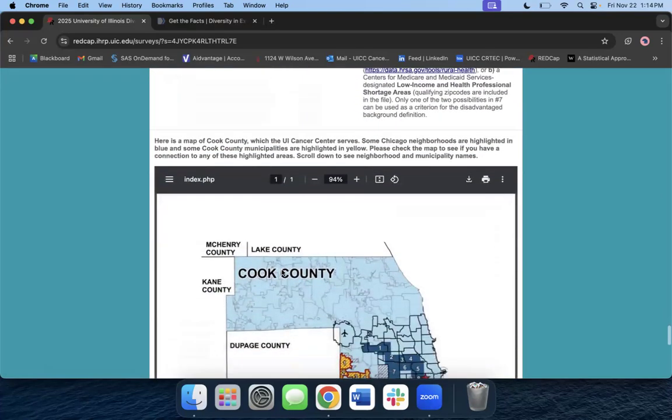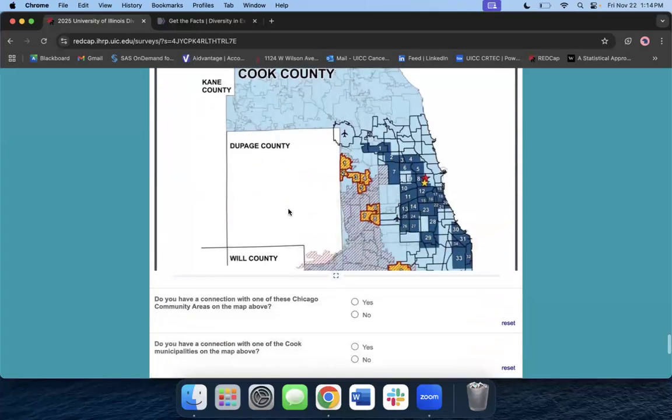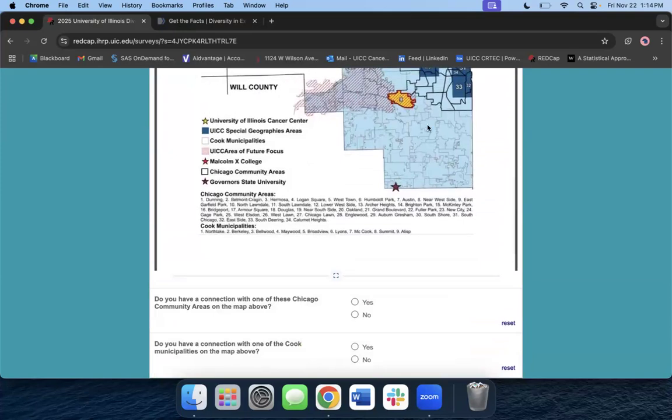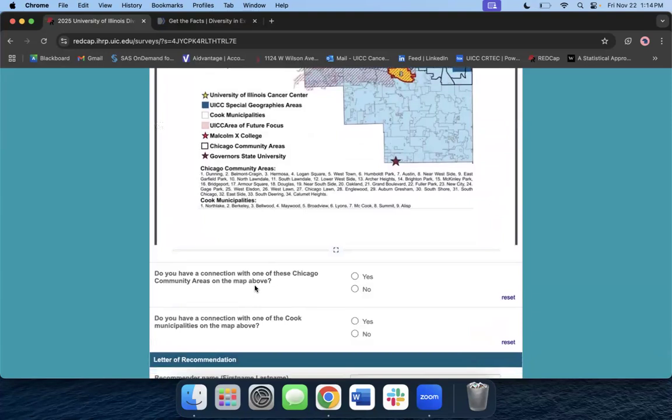Next up, you'll see this Cook County map. If you scroll down on the map itself, you'll see what the numbers mean. So 33, and then you go find 33, and it's South Deering. So there's just a few questions about this map, like do you have a connection with one of these Chicago community areas or the municipalities? And if you don't, it's no big deal. We are just trying to get a sense of our application pool.